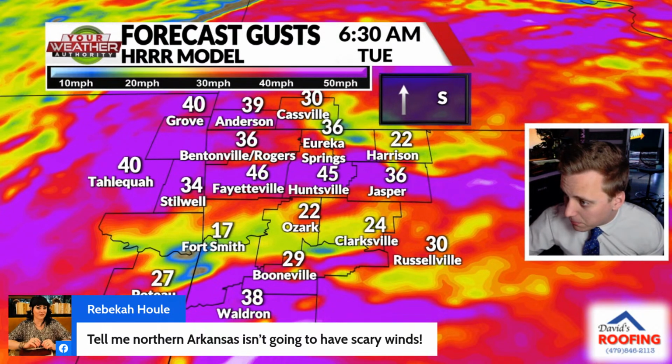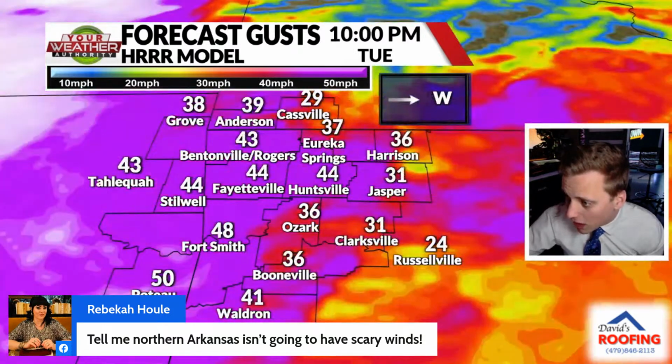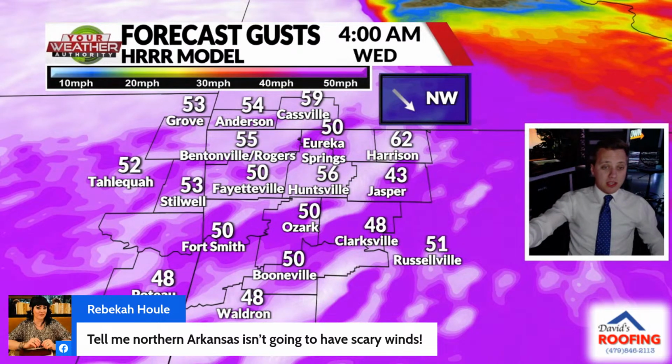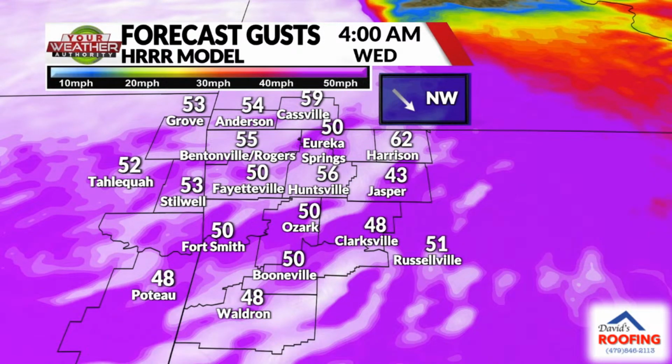And people who are talking about potential blizzard criteria, look at the winds on the backside of this system. Now, it's not going to be this strong, but look at those winds on the backside of the system. I mean, 40, 45 mile per hour gusts, certainly possible in northwest Arkansas. I would say even 50 mile per hour gusts in southwest Missouri. This model is showing 62 mile per hour gusts in Harrison. Are you kidding me? Now, I don't think that will happen, but this is on the backside of this low. That can cause some blinding snow if we do have any snow across our area. So it is something to watch very closely for Wednesday morning.